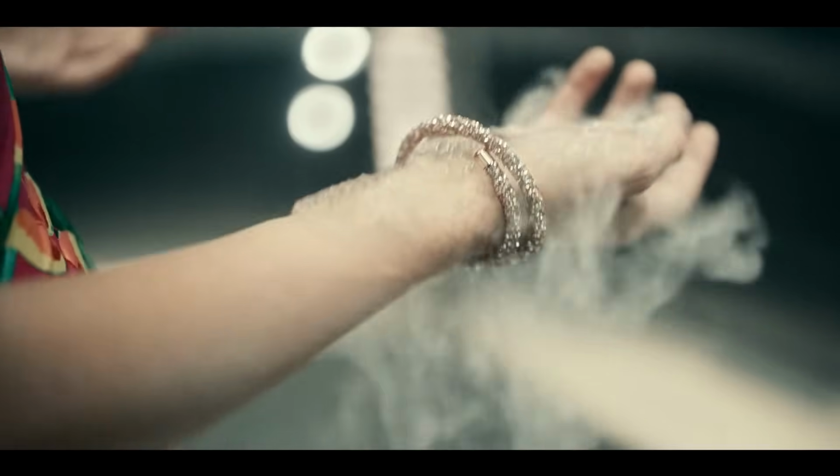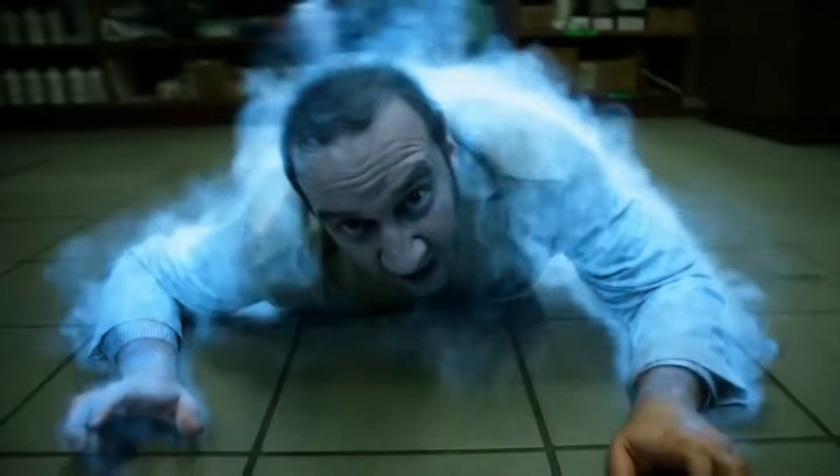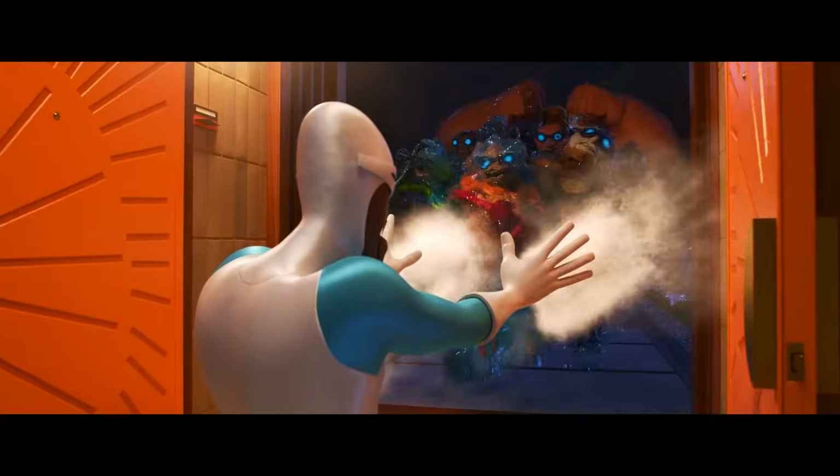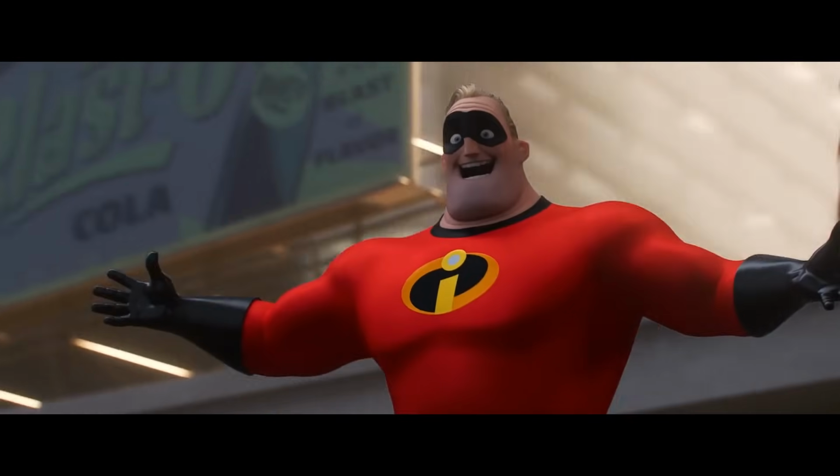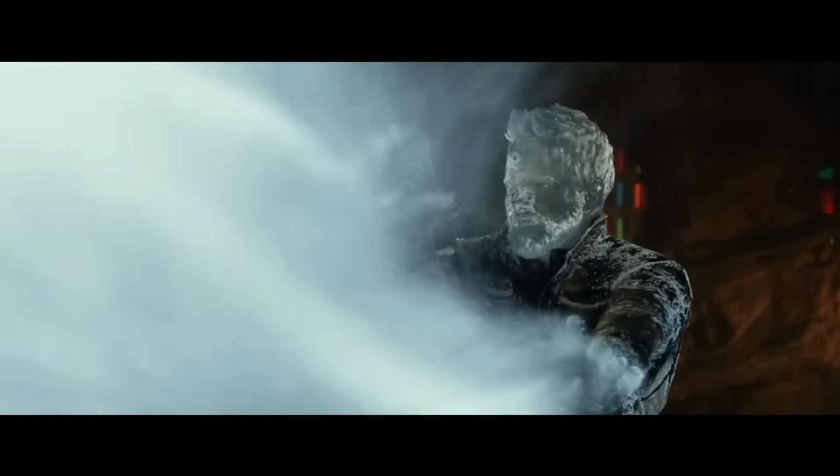You guys, I think it's finally time to talk about ice powers. I'm talking ice blasts, ice slides, ice claps. Didn't know that was a thing. Ice heroes like Frozone, Iceman, and Jack Frost.